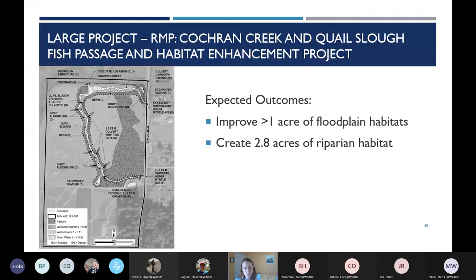And then additionally, the project will improve floodplain habitats on site and create a pretty significant amount of new riparian habitat by revegetation on site. You can go to the next slide.